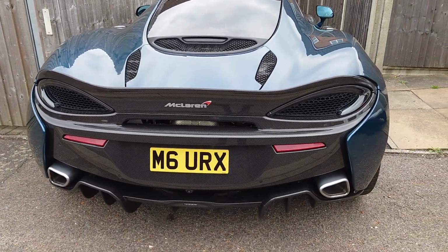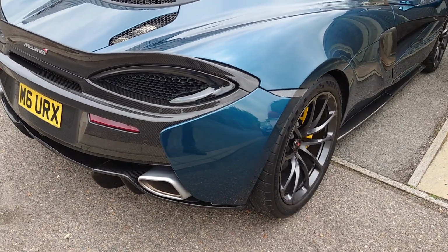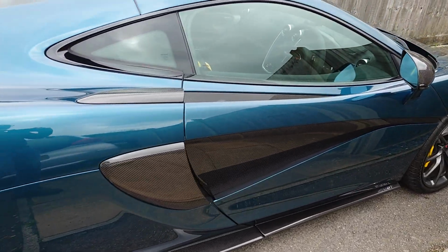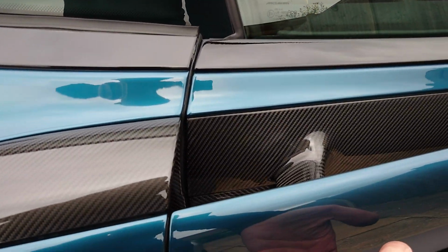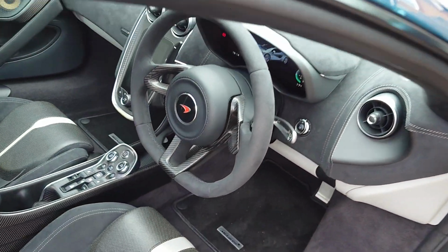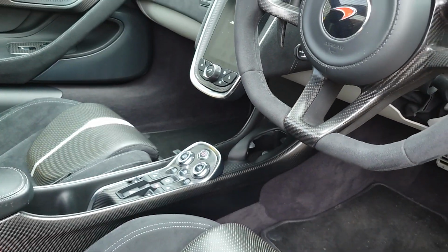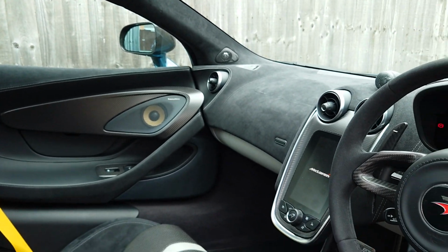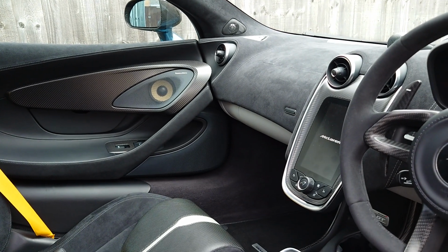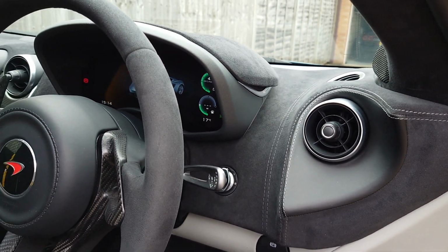So some of the other features of the car, so the car has the sports exhaust system, which is quite impressively rowdy on cold start. It has a fully decked out interior, so if we go inside here, we've got full carbon interior, including the carbon tunnel down the middle and carbon inlays in the doors. It has the premium Bowers & Wilkins stereo system, which actually does sound really quite impressive. And then, as you can see, everything else is decked out in Alcantara.